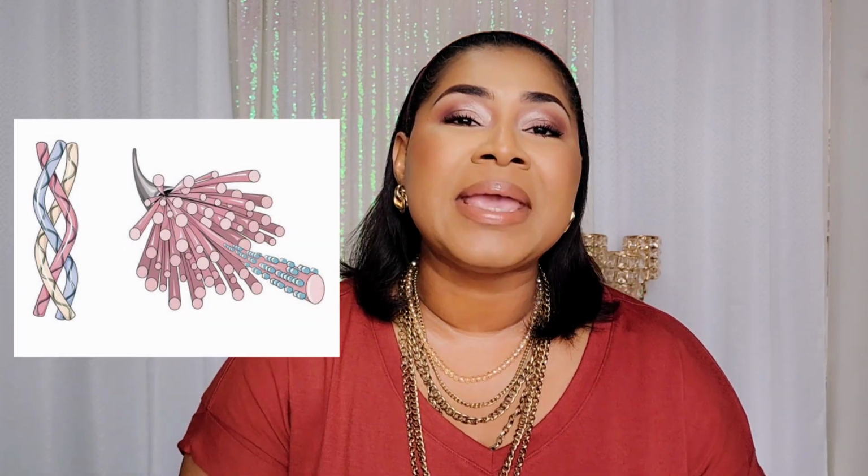Before we go into the meat of what I want to discuss today, I want to just create a little bit of context and background. So let's first define very simply what collagen is. Collagen is a protein that is one of the main building blocks of our skin, but it's not just found in our skin. We'll find it in our bones, our tendons, and our ligaments. Collagen is what gives your skin its structure and support. In fact, it makes up 75% of your skin's support structure.